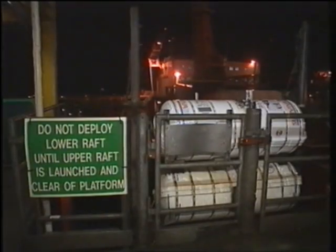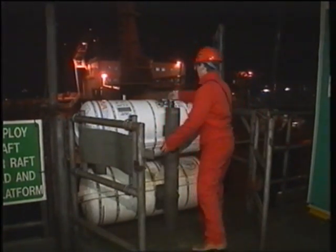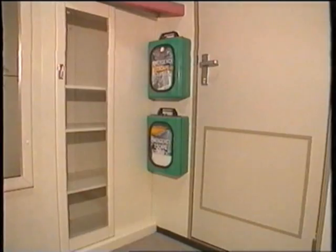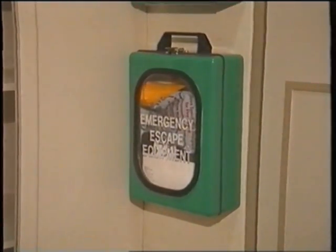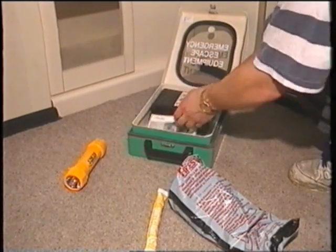Terrific. All over the platform, there are other examples of the attention that's been paid to safety. Kickover life rafts and donuts offer a secondary means of emergency escape. And throughout the living quarters and in other key areas, there are personal emergency kits, each with a light stick, gloves, smoke hood, and torch.